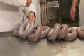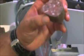Oh, that's a pretty sight. It's even prettier when it's been cased and smoked and put out on the deli counter. This is fully cooked product now.